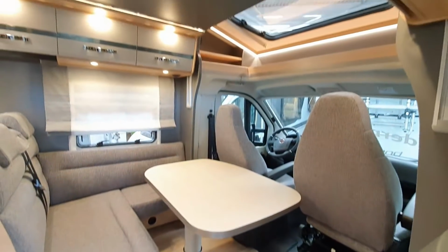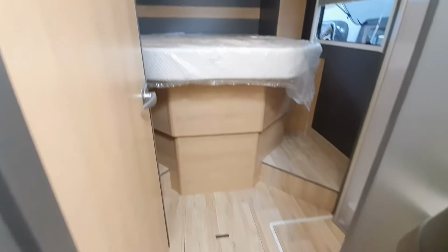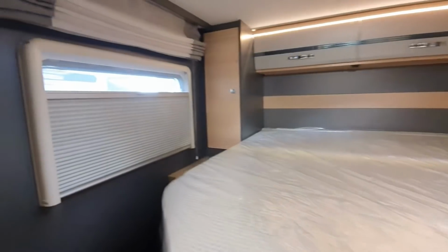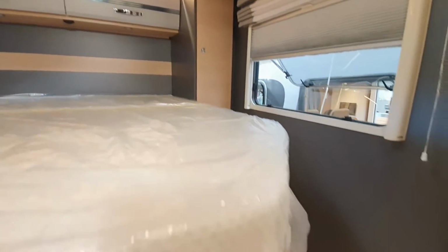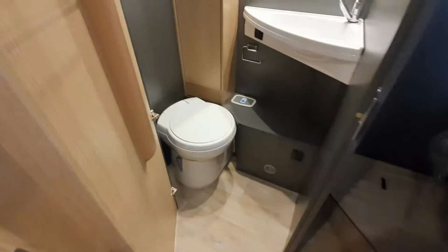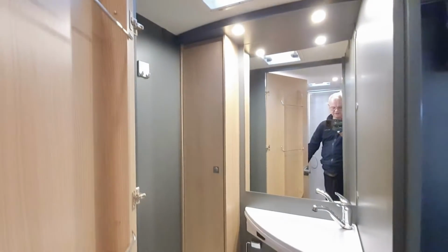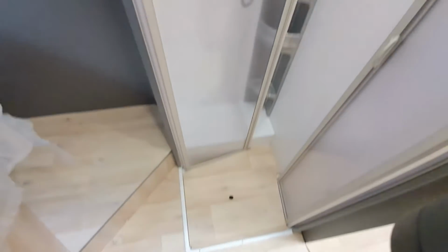Right, so we've got a bed over the dinette, semi-dinette. We've got a big bed here at the back, queen bed. It's quite high up as well, isn't it? And I see it moves up and down. So if it moves up and down, you get more space in the garage. We've got the toilet in here, and we've got some storage in the floor. We've got a duckboard on the shower, so you can walk past nice and easily.